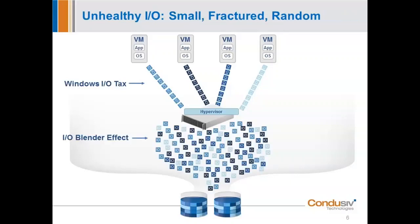And by the way, if you really care to, you can Google the IO blender effect and the definition by Gartner. It talks about degrading storage performance and increasing latency. This happens in every virtualized environment. It's nothing that you or I or anyone else does, and it doesn't matter what type of storage backend you have here: hyperconverged, all flash, a mixture, et cetera. It all has to deal with this extremely chaotic IO, which degrades performance.